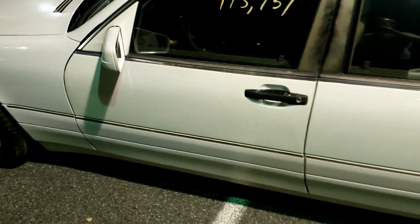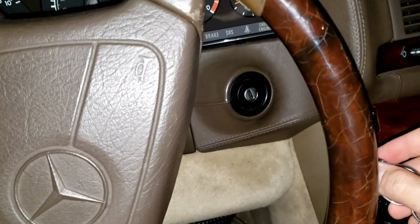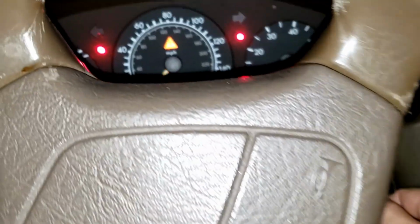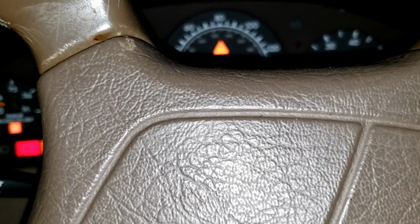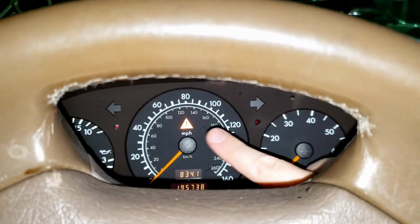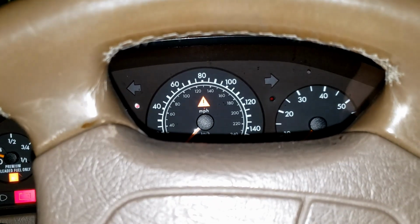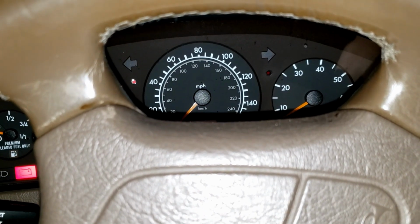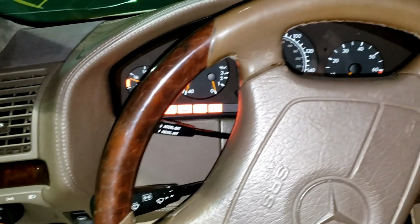Tightens. Let me see if I can start the engine. All right, and this is the moment of truth. Let's see if I can start this vehicle or not. I don't know what those things on the left and right of the speedometer are, but something is beeping. It starts and then it stalls.